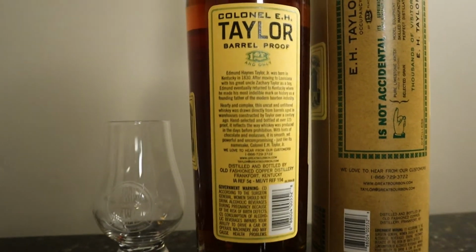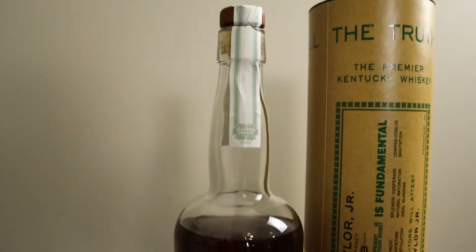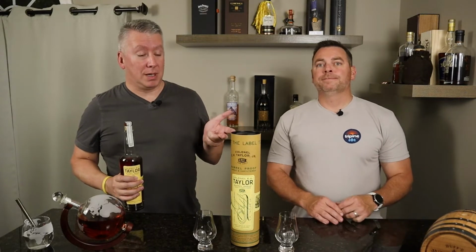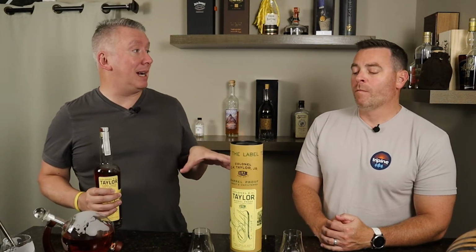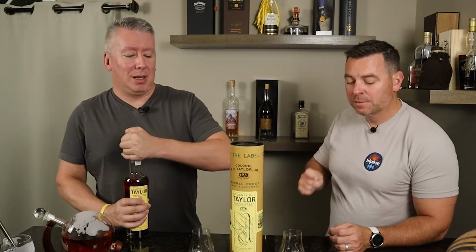We've already done the E.H. Taylor small batch and the rye and single barrel. A rye like none other. Totally crazy. These are all very, very good. Those three are all bottled in bond. E.H. Taylor was one of the big guys pushing for the Bottled in Bond Act because he knew he was putting out a really good product and was annoyed that people were putting out crap and he was getting lumped into that. So he helped push that.